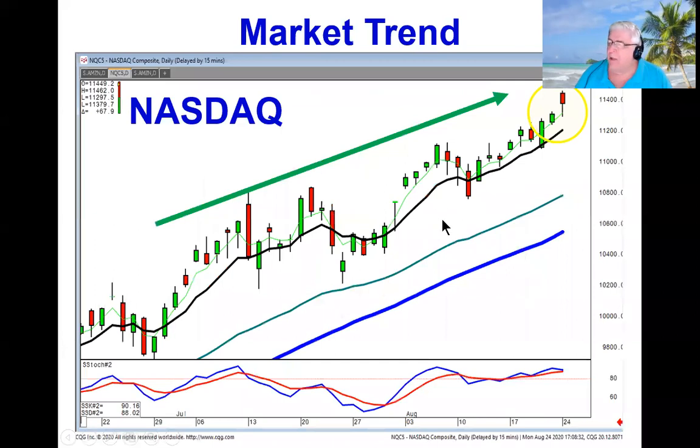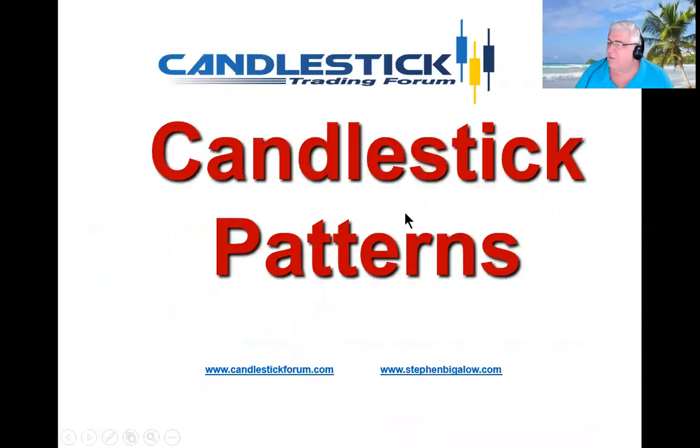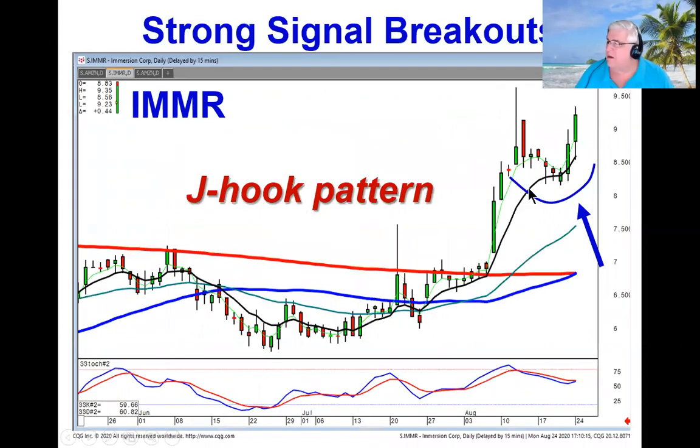Same scenario on the NASDAQ. It's been trading in an uptrend, never been able to close back below the T-line. This allows the candlestick investor to utilize the signals that are going to produce the biggest price moves. Candlestick signals and patterns have a built-in expectation.